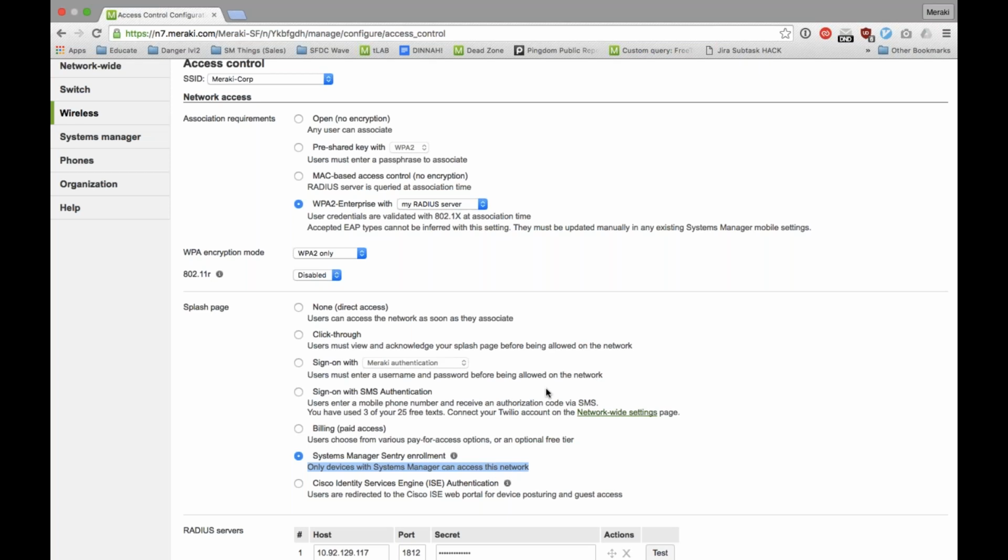And if you're not enrolled, the splash page gives you a button, you click it, and you get enrolled. So it's really straightforward, very easy to do. Hey, you want to use the wireless? Click this button, you're done. Now you get the wireless, and you're enrolled.